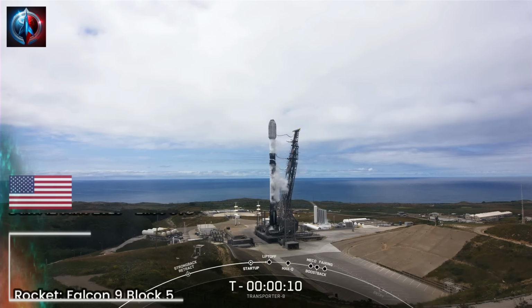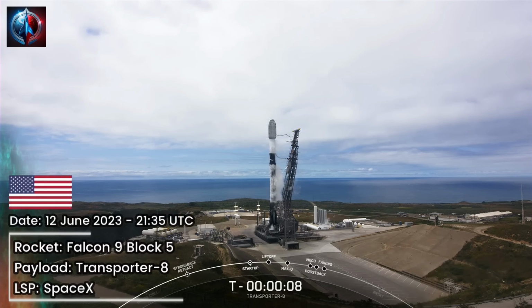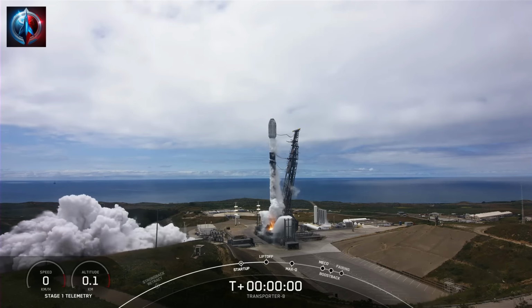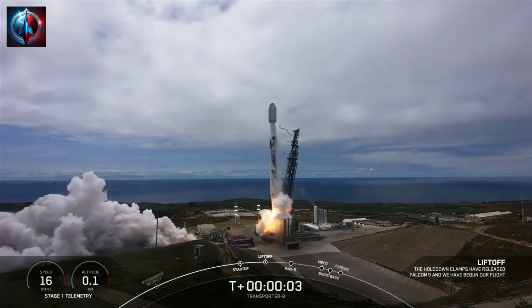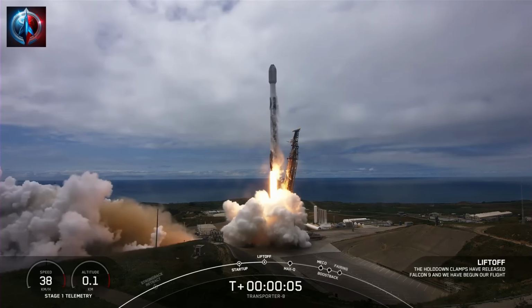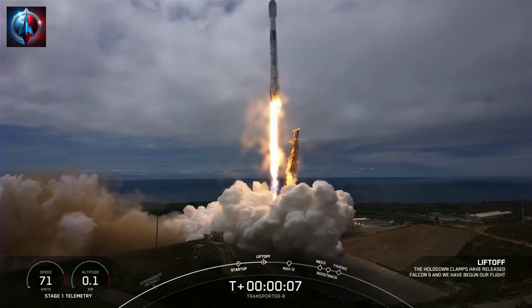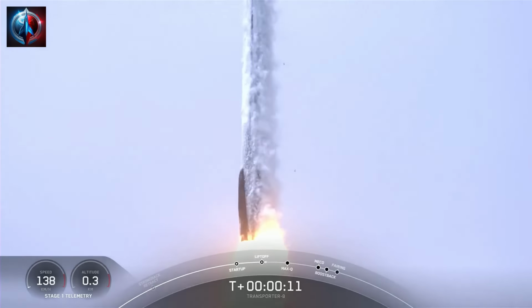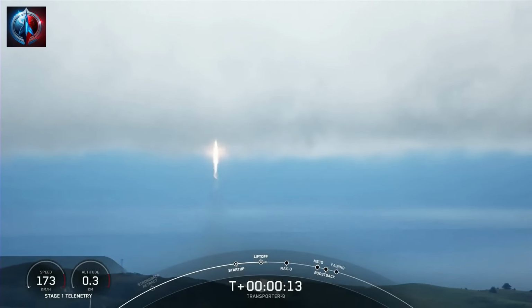T-minus 10, 9, 8, 7, 6, 5, 4, 3, 2, 1. Engines full power. And liftoff of Transporter 8. Go Falcon, go Transporter. Stage 1 propulsion is nominal.